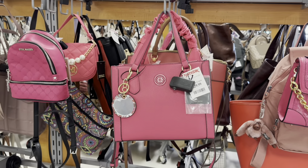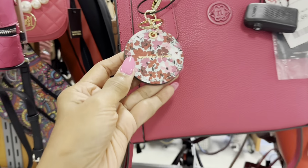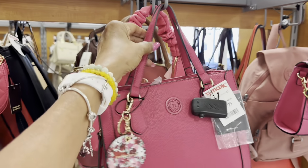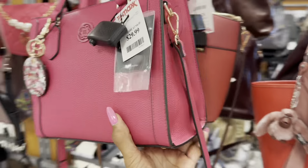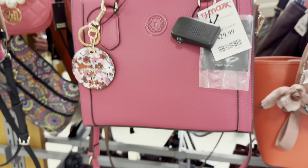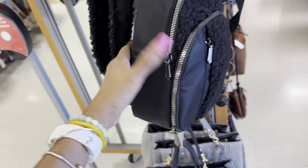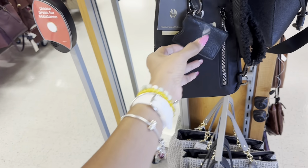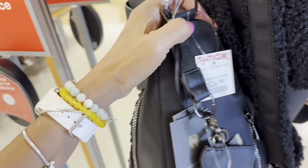So this is Nanette Lepore. Ooh, even have a little mirror on the side. Look at this. This is the side. Shoulder strap, cross body strap. Snap up top, and this beauty is $30. Did I show this backpack last week? House of Harlow. Even have a card case in the back, zipper, and this beauty is $25.